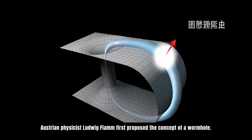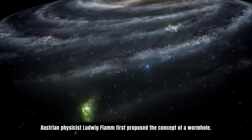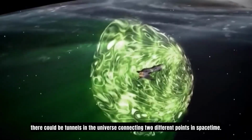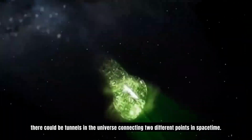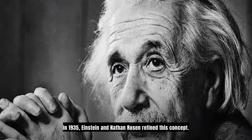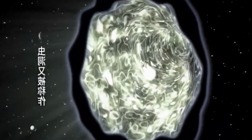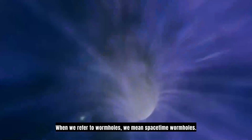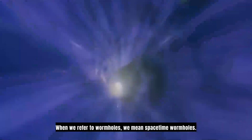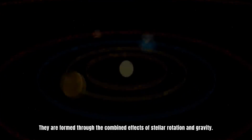In 1916, Austrian physicist Ludwig Flamm first proposed the concept of a wormhole. He believed that there could be tunnels in the universe connecting different points in space-time. In 1935, Einstein and Nathan Rosen refined this concept. Therefore, generally speaking, when we refer to wormholes, we mean space-time wormholes. They are formed through the combined effects of stellar rotation and gravity.